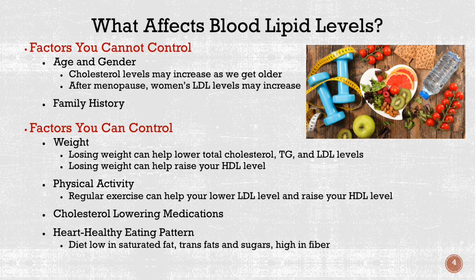Sometimes we are prescribed a cholesterol-lowering medication to help lower our cholesterol levels. A group of medicines called statins can help lower the LDL concentration. High-intensity statins, such as Lipitor or Crestor, can reduce LDL levels by greater than 50%. There are other statin medications that are considered low to moderate intensity and would lower that cholesterol level less dramatically.